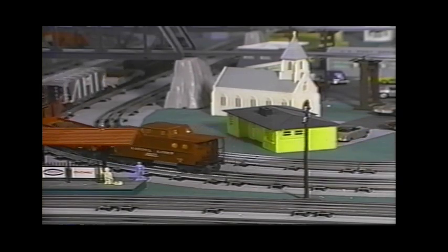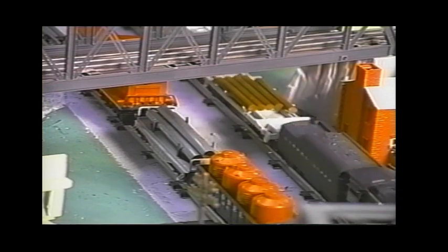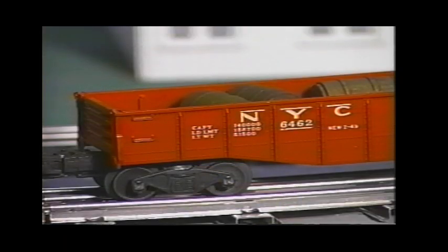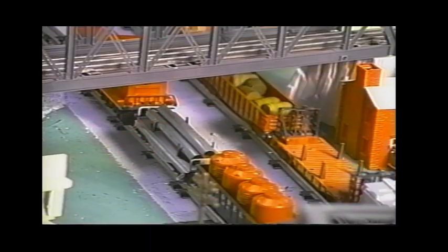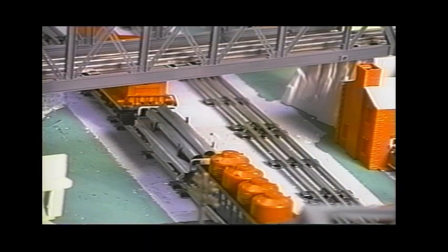The 665 headed set 2257WS and included two new cars, the 6346 Alcoa car and 6467 miscellaneous car that came without a load. The gondola was often a red-painted 6462-75 with the N in the third panel, but a red plastic 125 is fine just the same.